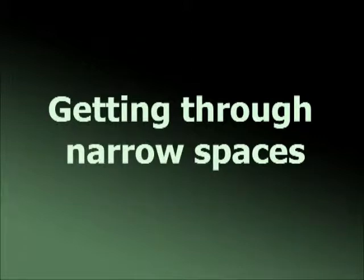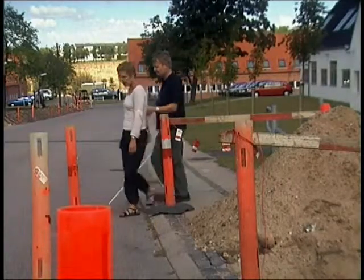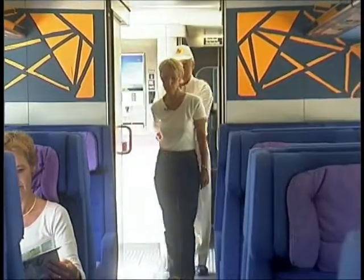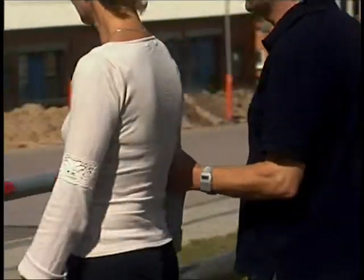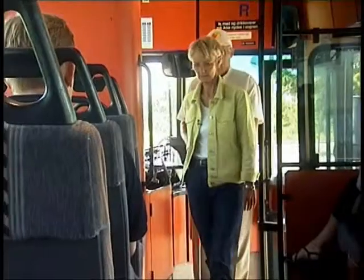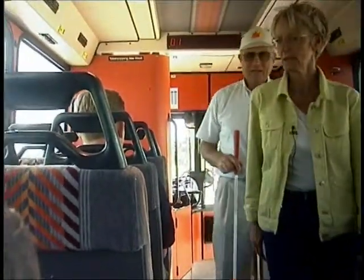Getting through a narrow space. The best way to get through a narrow or crowded space is if the visually impaired person steps in behind the guide without letting go of her arm, so that you're walking in single file. The guide can signal an upcoming narrow space by pulling her stretched out grip arm behind her back. This virtually pulls the visually impaired person in behind the guide, and you can walk through in single file.